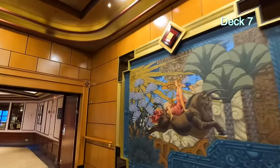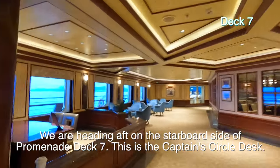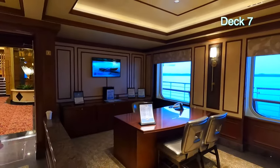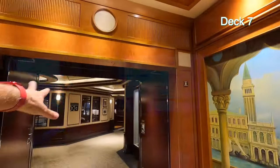And these big murals. And this is outside the Wheelhouse Bar. This is the Captain's Circle desk. Future Cruise and Loyalty Dropbox. But I asked somebody sitting at that desk, are you Captain's Circle? And they said yes. Wheelhouse Bar right there.